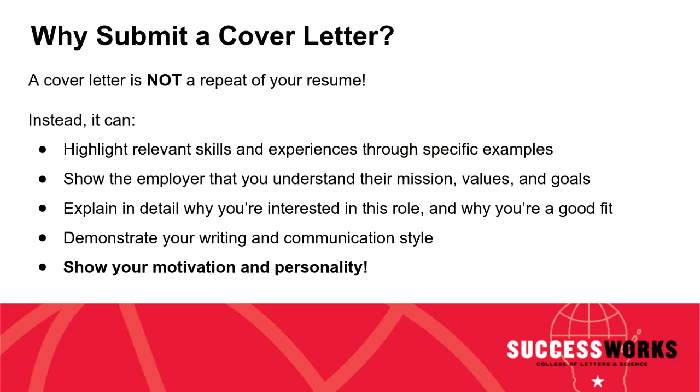So unlike a resume, a cover letter is really tailored to highlight your relevant skills and experience through very specific examples. It helps to show the employer that you understand their mission, values, and goals. You can explain in detail why you're interested in the role and why you're a good fit for the company. You can demonstrate your writing and communication style and all of your skills to be able to do that kind of professional writing and professional communication. And it also allows you to show your motivation and your personality, which are really important.